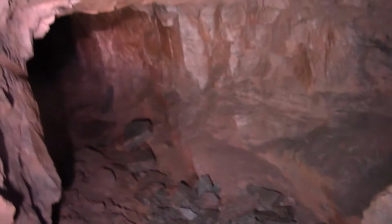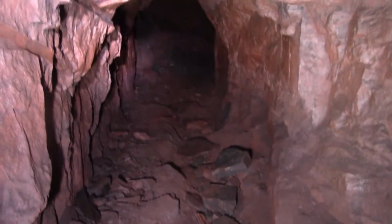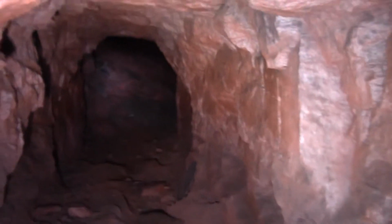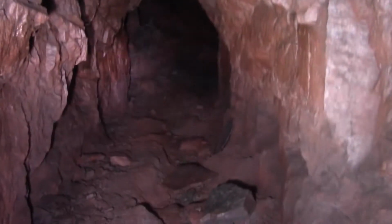Okay, we got down to this section right here, and this was unique. This was almost like a tunnel, going down to this lower level right there. Pretty neat. See if I can drop down here. Okay, it's like a little tunnel. You can see the drill marks right there. And I'm not sure if they were drilling down or drilling up. It almost looks like they were drilling up.